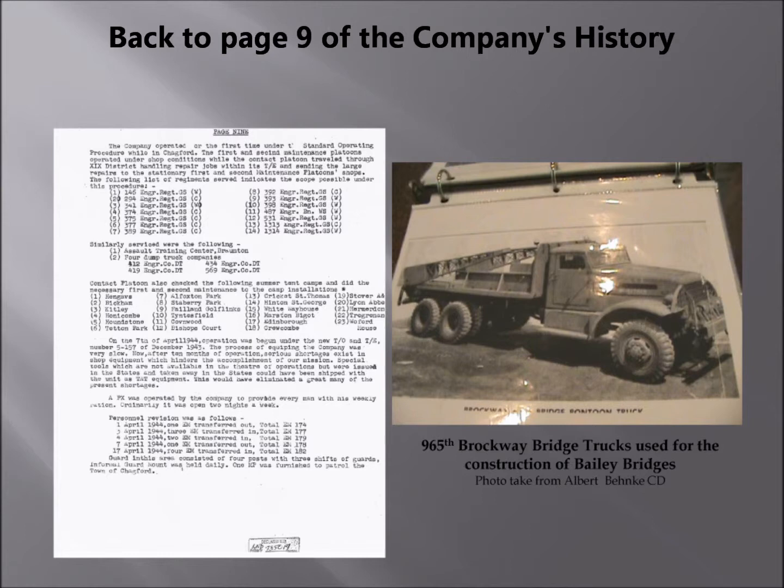All units serviced were General Service Engineering regiments, and they were the 146th, 294th, 341st, 374th, 375th, 377th, 389th, 392nd, 393rd, 398th, 487th, 531st, 1313th, and lastly the 1314th. Regiments similarly served were the following: 1st, the Assault Training Center, Braunton. 2nd, the 4th Dump Truck Companies of the 412th, 419th, 434th and the 596th Engineers Dump Truck Companies.